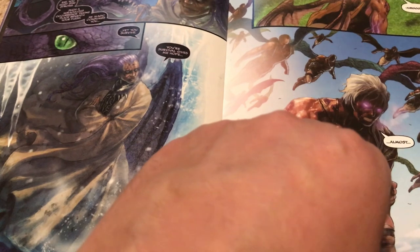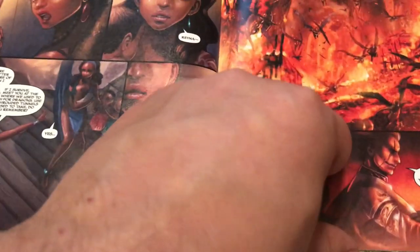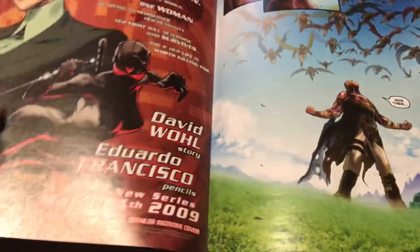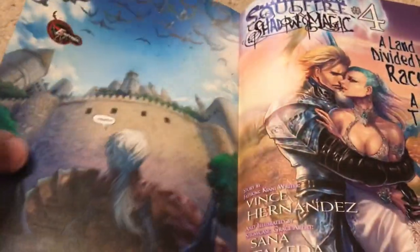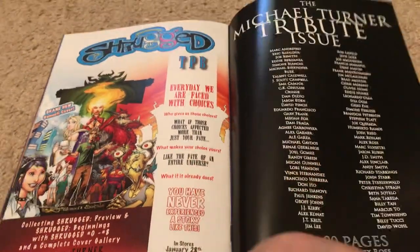Yeah, this is the sort of commitment to art that I really appreciate in comics. You know, just really, really good artwork. I mean, I think when you could cut it out and frame it, that's when the art's good. Very interesting, very creative looking. Michael Turner tribute issue.